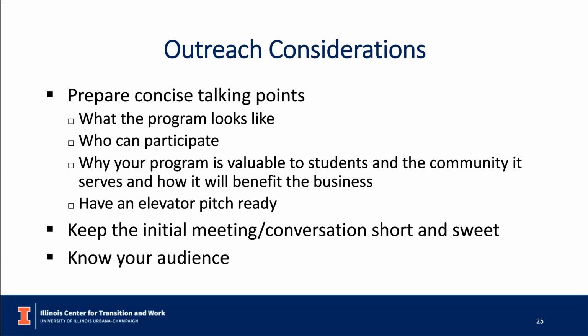Have those really quick and easy elevator pitch talking points ready to go. And the first meeting isn't 3 hours. The first meeting is, hey, this is who I am. This is what we are looking to set up. This is why we think it would be a really great benefit to you and your business. This is how this experience will better the community as a whole and the potential futures of our students.